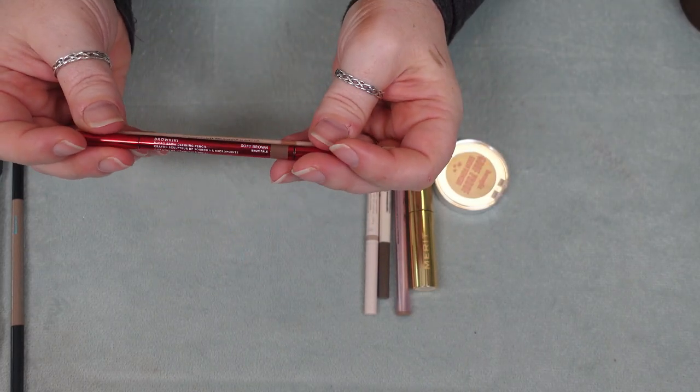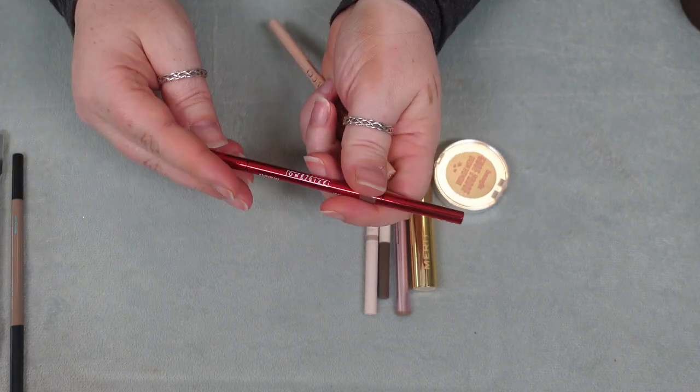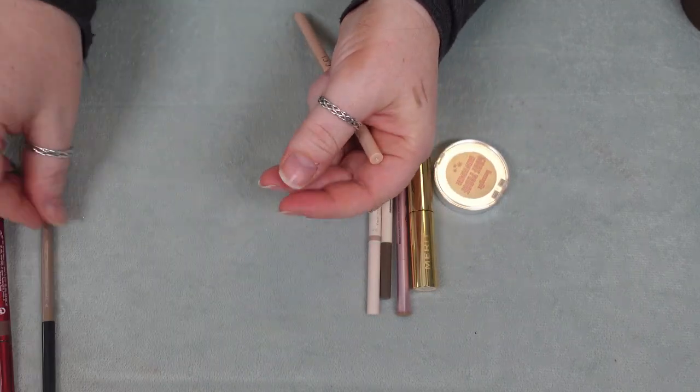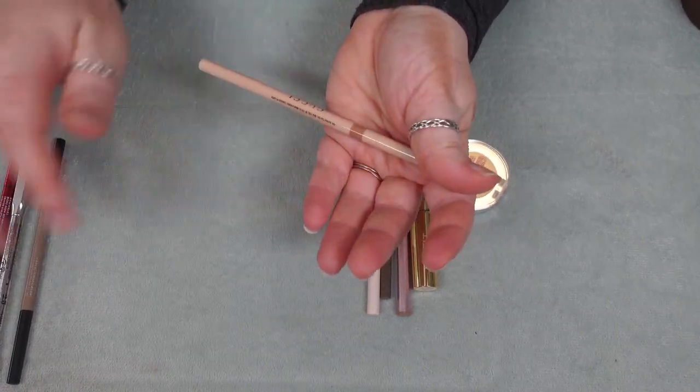The soft brown in the Brow Kiki from One Size, waterproof, also amazing. I think it's more affordable by a couple of dollars. I think this is like 22 and then this one is 25, but the Sephora is 12, so you know. But that one is also really good.